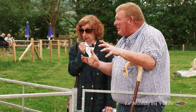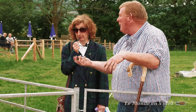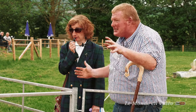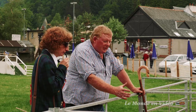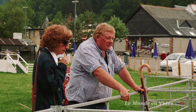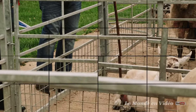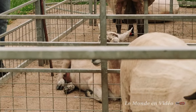Black face fleece is worth about 75 pence per year. The cheviot, about £1.50. So wool is a disaster. Mother, she's easy to work with. Lots of milk, twin lambs every time, and she even has a good fleece. She's a little bit bony, and today I am farming for meat first and foremost.